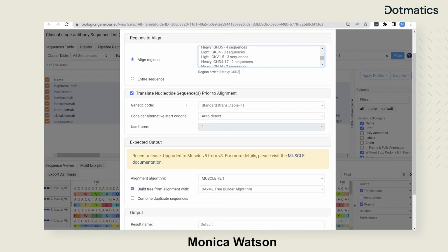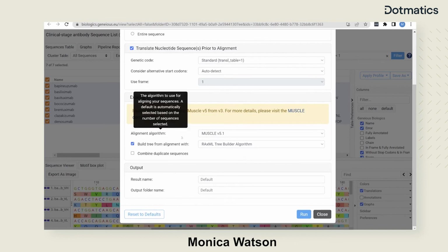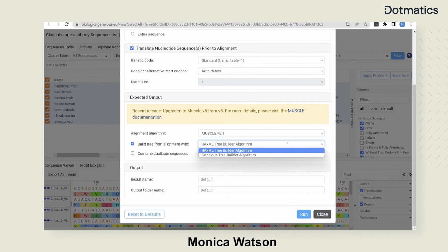At this point, you can make a choice to translate nucleotide sequences prior to alignment and align by amino acid similarity as opposed to nucleotide similarity. That's usually more useful just because you don't necessarily want to align by those silent mutations. Right now, we support MUSCLE and MAFFT, and you can build a tree using RAxML or Geneious Tree Builder. We also have a combine duplicate sequences feature. So if two sequences have the same CDR3s, they would be flattened out into one. But I'm interested in keeping all of the sequences and not flattening them out. All right, so let's run it.